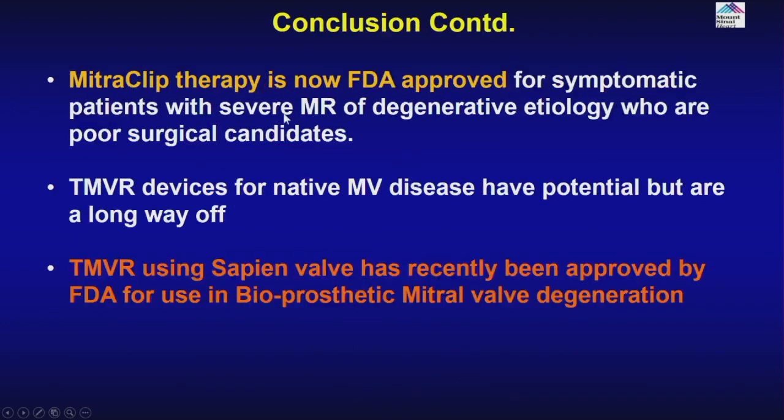MitraClip is now FDA approved for patients with degenerative etiology. For the COAPT trial that I showed you, we still do not have the FDA approval, which should be happening in the next couple of months, which means that patients with secondary MR also could be suitable for MitraClip. TMVR devices for native disease have potential, but have a long way to go. But TMVR using the Sapien valve has recently been approved by the FDA for bioprosthetic mitral valve degeneration. This is very important: if they have a prior mitral bioprosthetic valve and there's a degeneration, then the Sapien valve has been FDA approved.